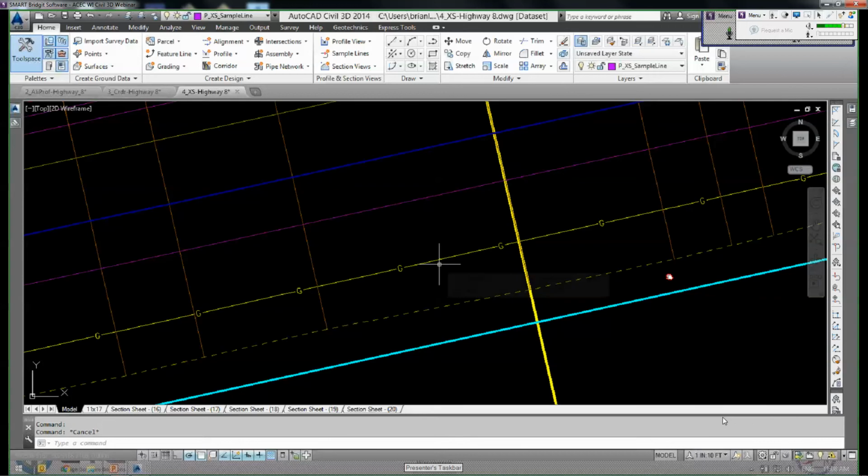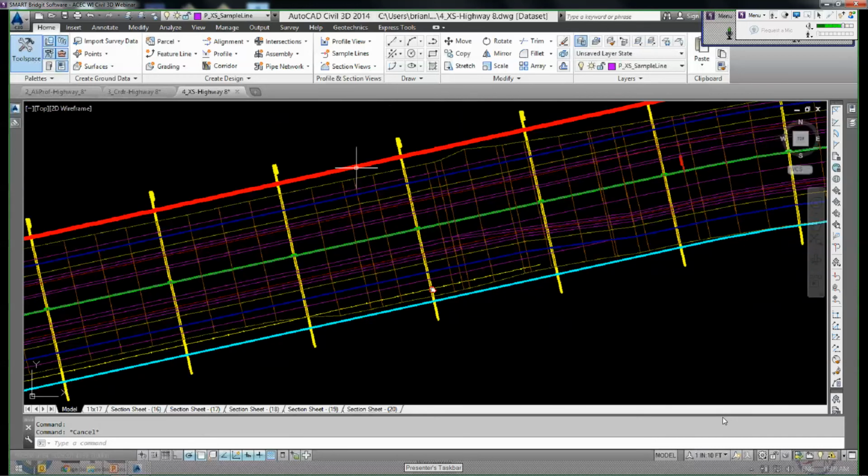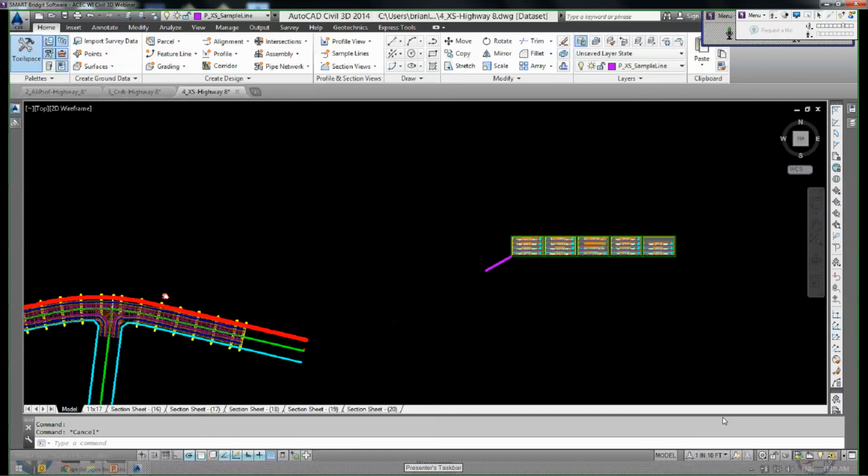Okay, when we run the command to project all these objects to the section views, it's going to grab every feature line that's available in that area. If you have feature lines you don't want to project, you have to freeze them. Freeze that layer, and then they won't project to the section view. So, but I have 2 in here. They're both visible, so they're both going to project at the same time.